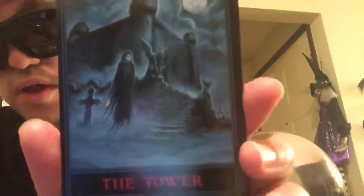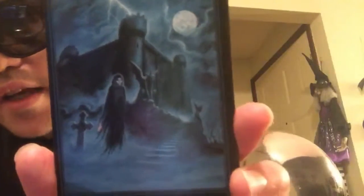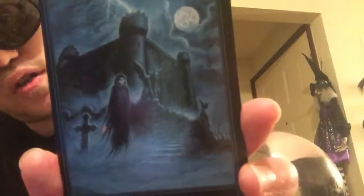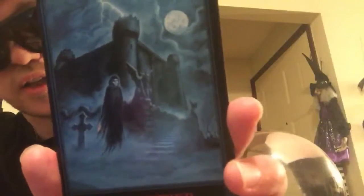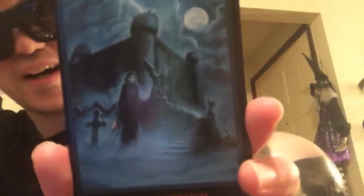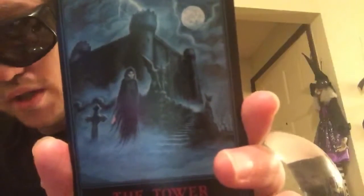And then, of course, there is the Tower. Again, the Gothic interpretation. Many times you would see a traditional tower card in the stage of collapsing, which might be what Stephen King had in mind in his Dark Tower series. But here it's fully preserved, which is a good sign.